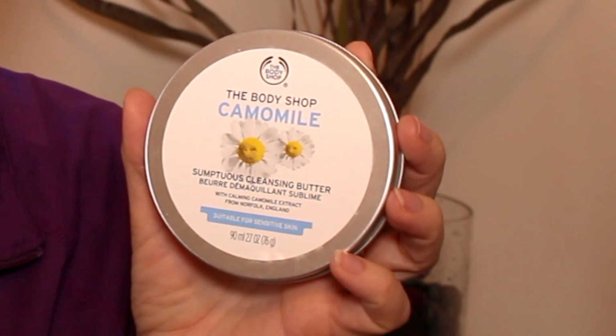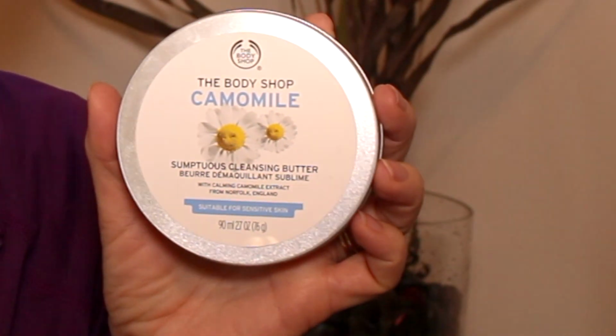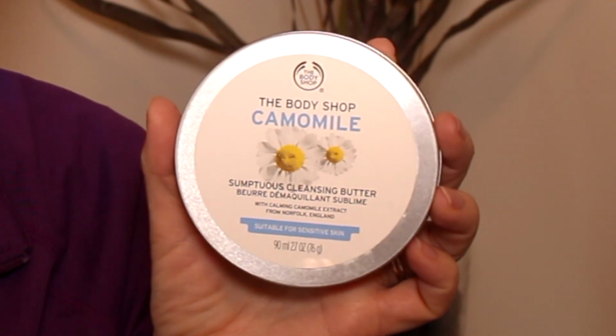Love it. I have difficulty purchasing it though. I don't have a lot of Body Shops by me at all. Actually, one is at a mall that I have to drive quite a distance to. I used to be able to get it in the airport, and you know I travel all the time, so I was always going to the airport.